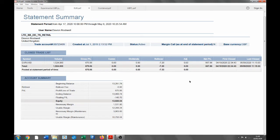This is the Euro account. Started, where's the start date? 4/19, end date 5/8, so it's about 3 weeks. And there's our beginning balance, our end balance. We're up. We gave back a little bit of profit during this week, but overall we made a bit of money. We're just in a loss position.